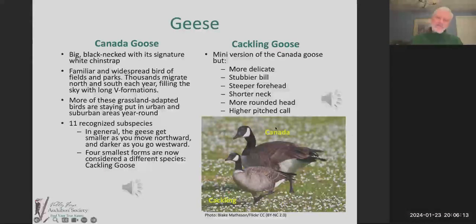The cackling goose looks just like a Canada goose, but it's significantly smaller. Smaller bill, and sometimes there'll be a white ring around the neck here. And God bless, we have a couple volunteers for our Christmas bird count who religiously go out and pick through all the Canada geese to find the cackling geese. It's for those who are very patient.